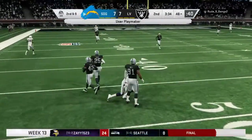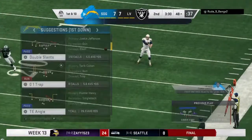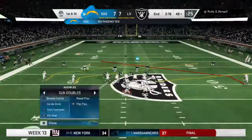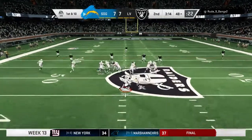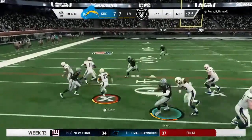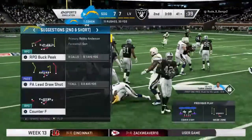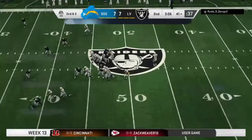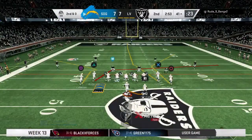Complete. Hunter Henry with a grab. That one good for 26 and a first down. This quarterback now 8 of 11 in this first half. He's got it, first and 10. Now with a shotgun handoff to Cohen. A solid run on first down. Gain of 7 leaves him with a second and 3.